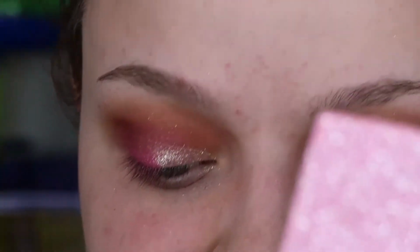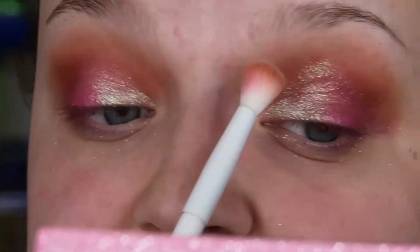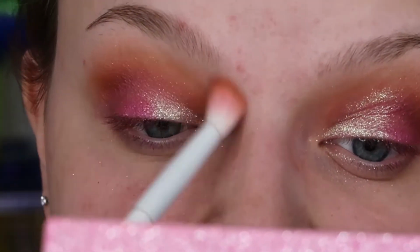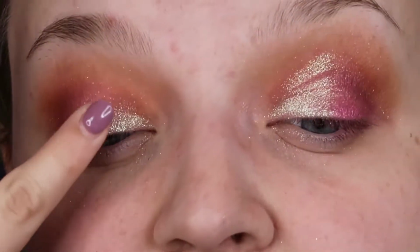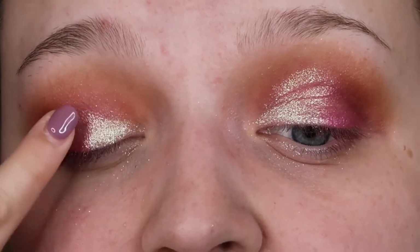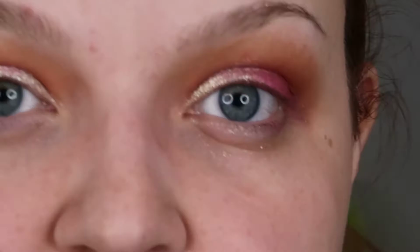Okay, and then we'll just take this brush again and just blend out the edges. And I'm gonna take my finger and apply a little bit more barb on top. Oh, that is so beautiful.